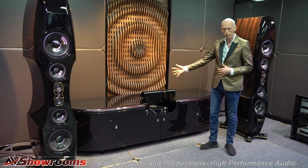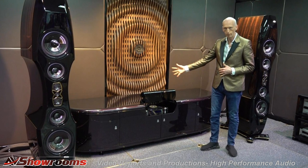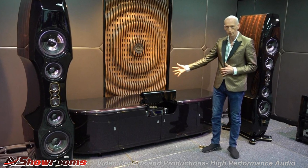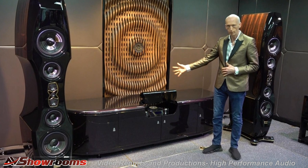Where's the equipment rack? And I realized it's a credenza, and it's this beautiful automated, like a 21st century console, if you remember those from the 50s and the 60s. Only it's really big. It's low. You can put the turntable in there. The turntable can go inside. The electronics can go inside. The top lifts off. Very, very good looking.